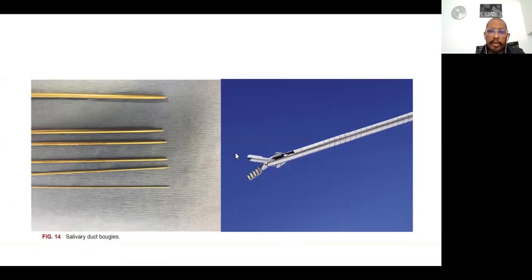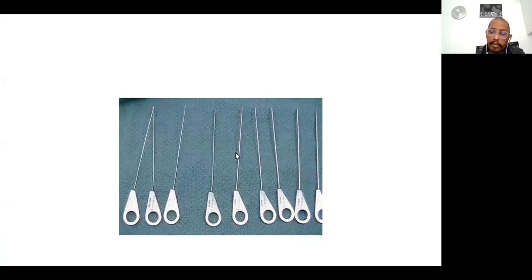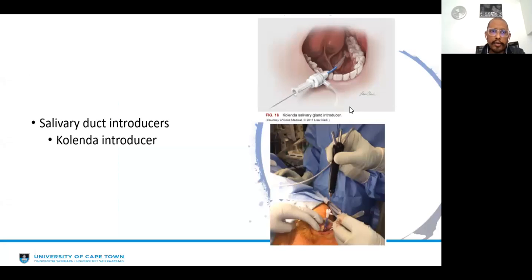On your right is a picture of the grasping forceps, which we can even use for biopsies. These are the lacrimal probes that we use at New Somerset. They work very effectively, and they have a nice blunt tip, so it doesn't easily cause a false tract.